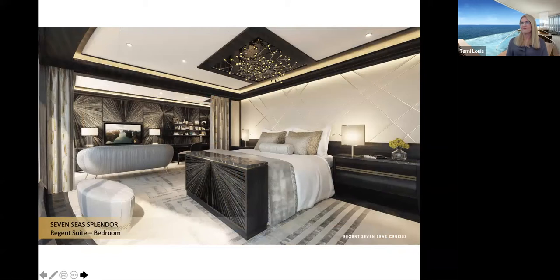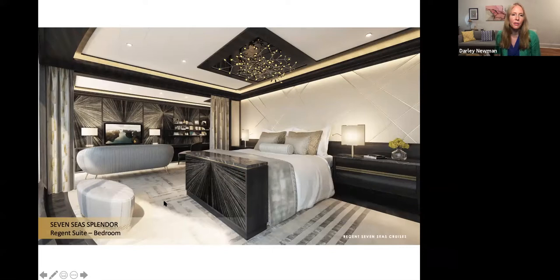And as you guys can see, the accommodations are beautiful. And I think about the amount of space that you can get, because a lot of people fear that if they go on a cruise it would be claustrophobic in some way. And that's not the case on this particular cruise. And especially not in this particular suite. This is the Regent Suite. This is the best address at sea.